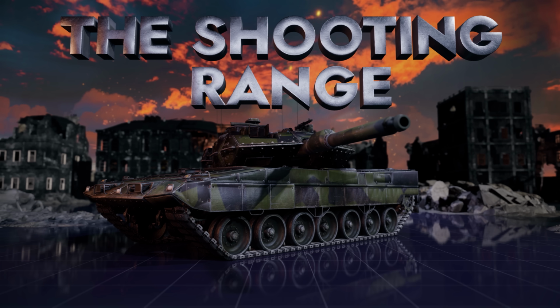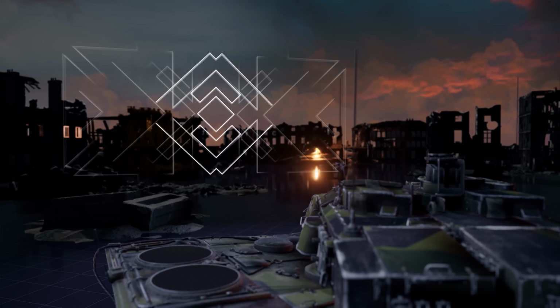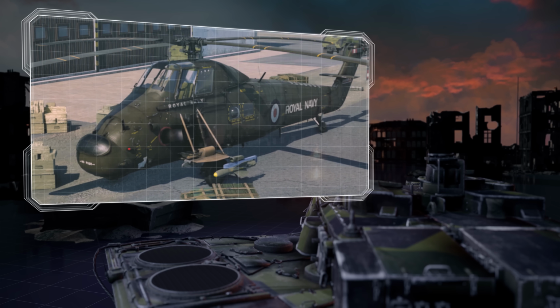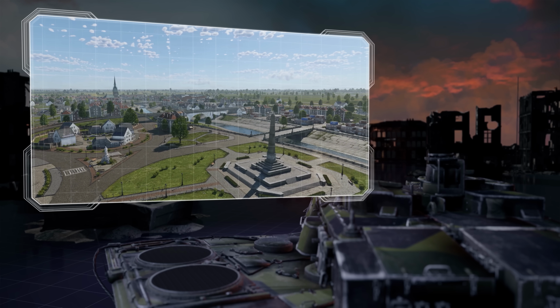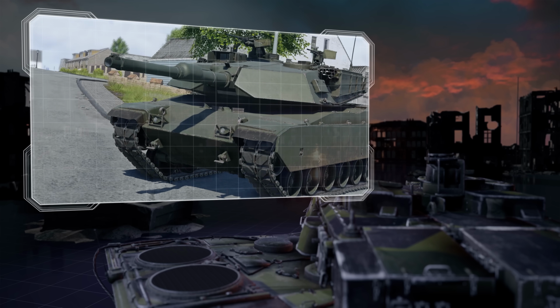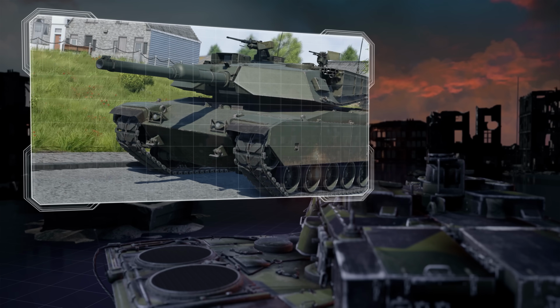The shooting range. In this episode, pages of history, a mysterious heli with a new engine. Special, our traditional tour around the new map. And metal beasts on a borrowed head.